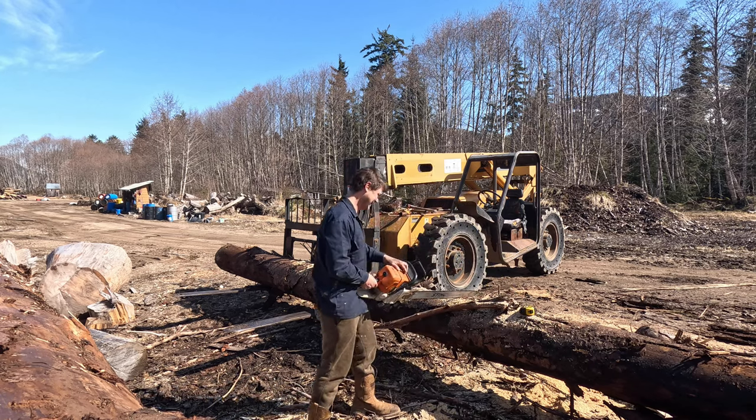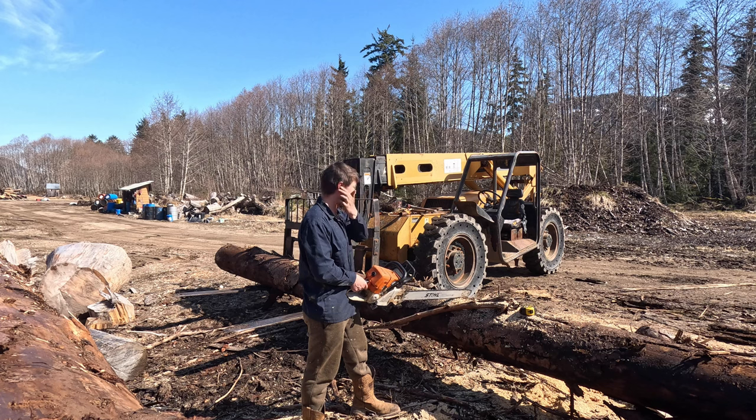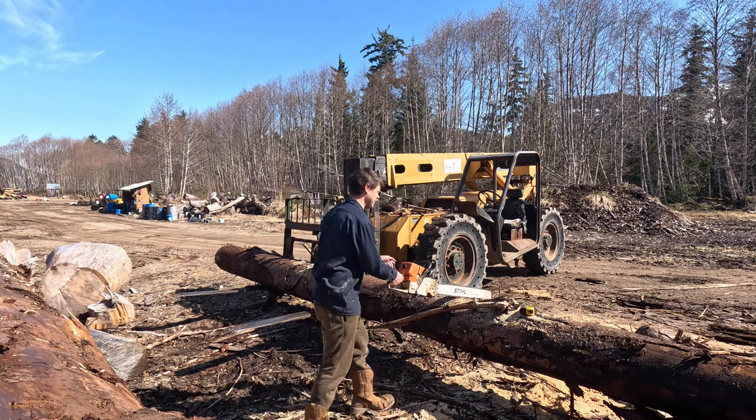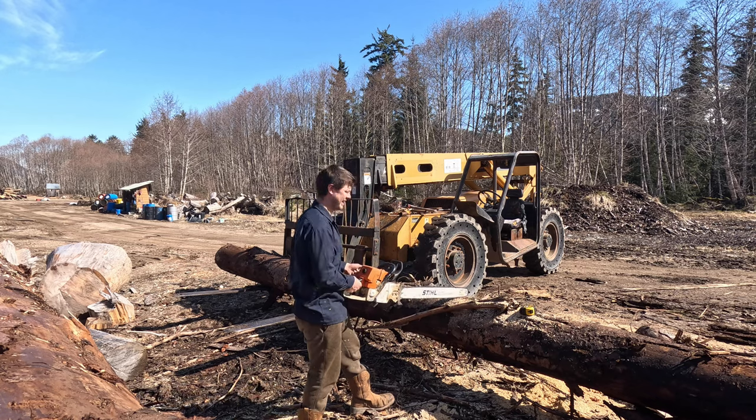All day, 8-footers are just a piece of cake, but it's twice as much processing for the same amount of timber, so pretty much always try to cut 16.